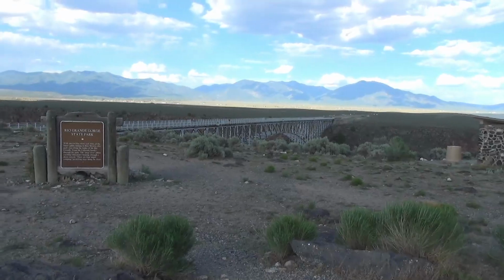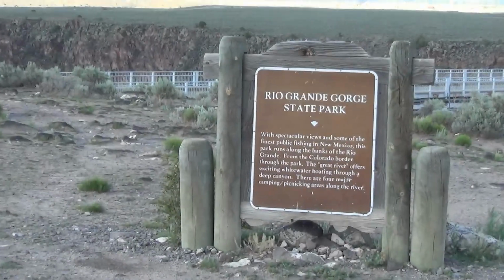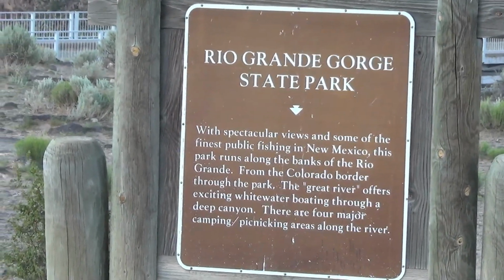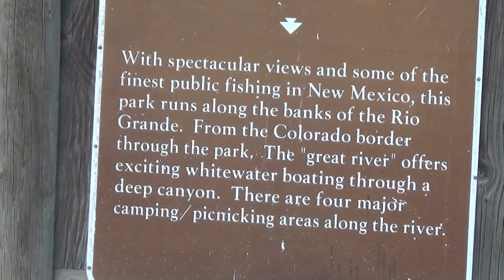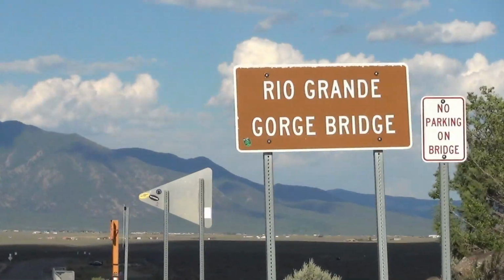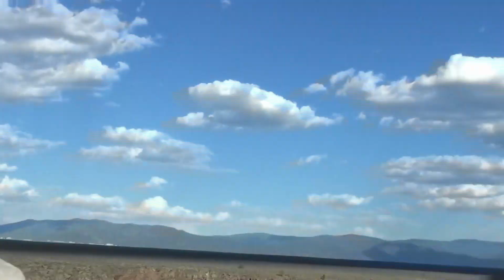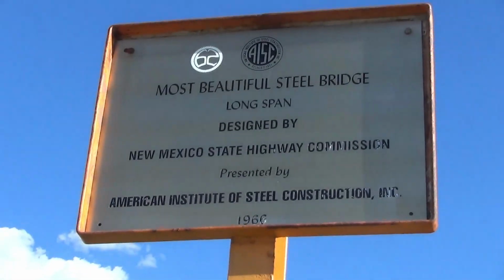Now this is interesting. Here's a sign saying it's a state park. Is it state or federal? Maybe it used to be state, and then the feds took over. The Rio Grande Gorge Bridge. And this sign is calling it the most beautiful steel bridge.